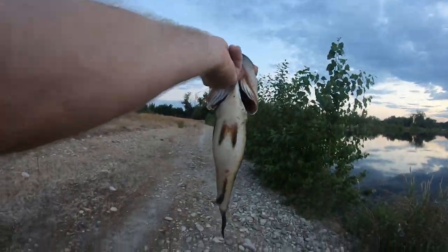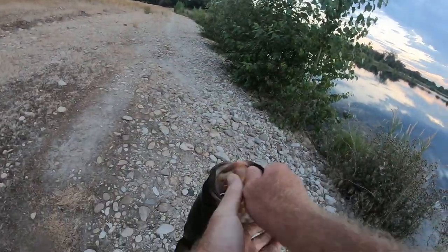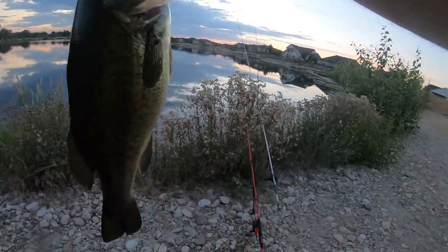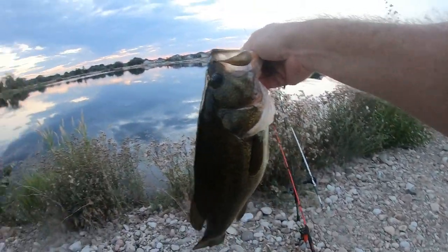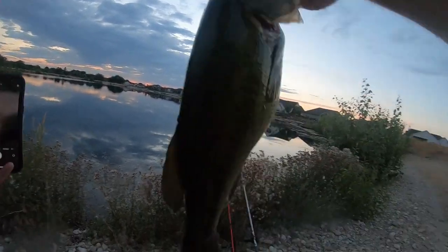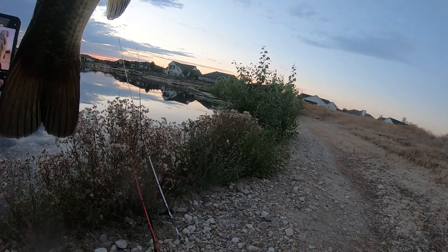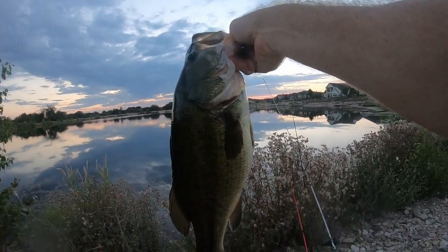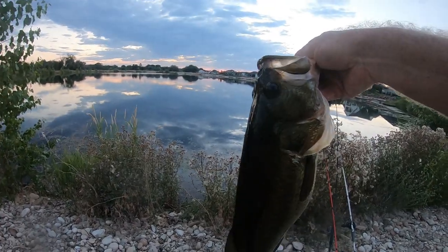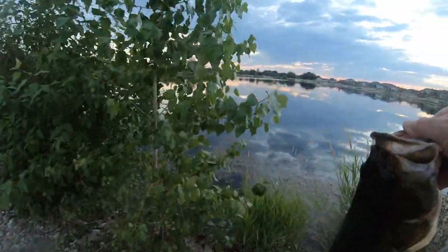Nope. Look at that guy's gut. Look at that. Hell yeah. Whew. He's probably a three. Get the phone out real quick. Take a pic. All right. Sick. First water bass of the year out here. Sick. Find a place to put this guy back in here.